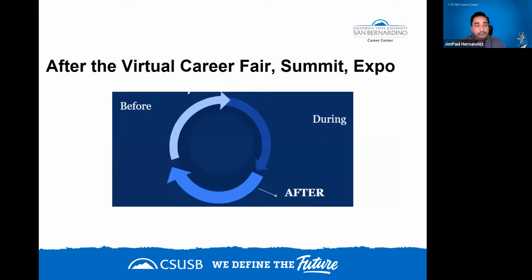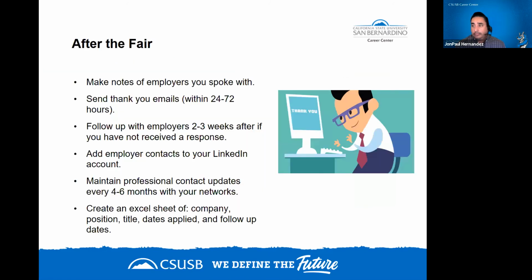So after the fair, after the career fair, make notes of employers you spoke with. Send them thank you emails. That's the new thank you note. You used to send them in the mail. Now you send them via email.